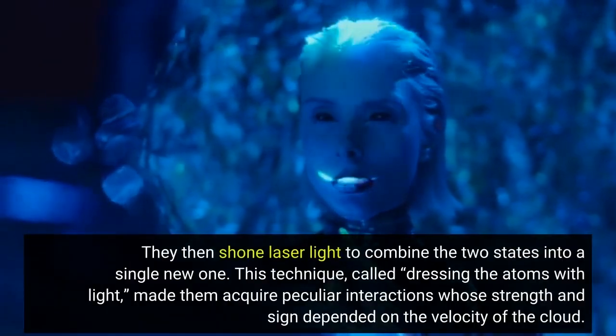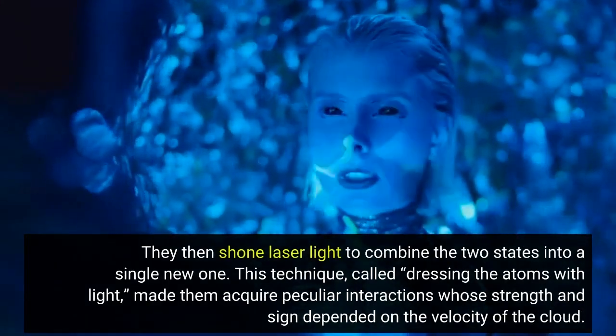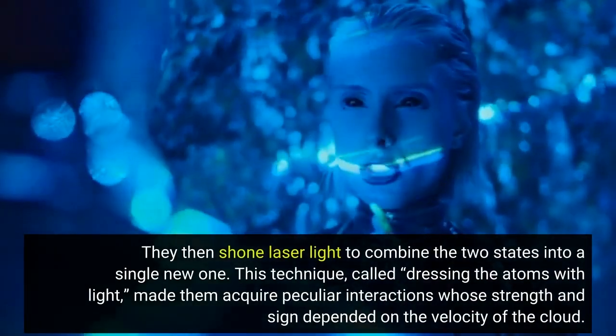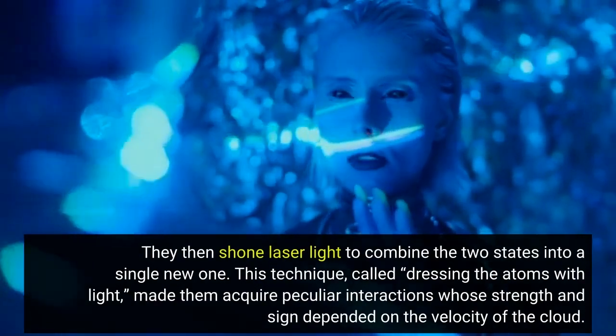They then shone laser light to combine the two states into a single new one. This technique, called dressing the atoms with light, made them acquire peculiar interactions whose strength and sign depended on the velocity of the cloud.